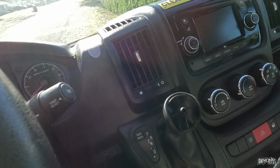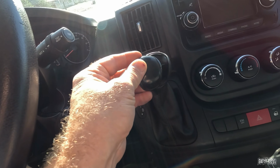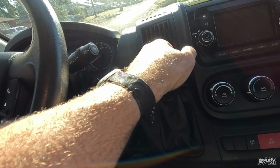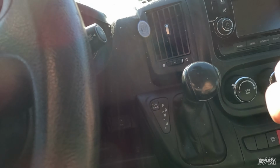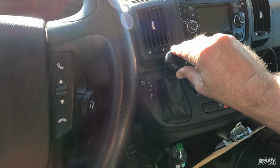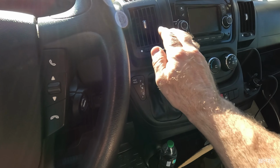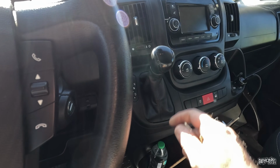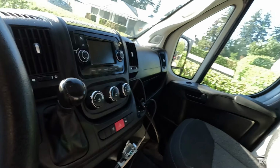So sometimes the difference between having a junker and having a nice vehicle are the little things. There we go. Look at that. Oh, so much better. If it comes off again, which I don't think it will, then I'll use some glue to glue it on. But there we go. There's one part.